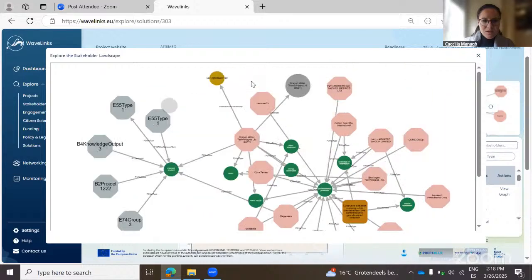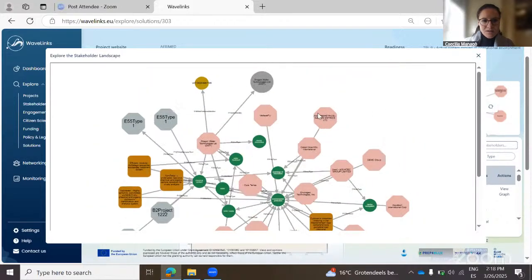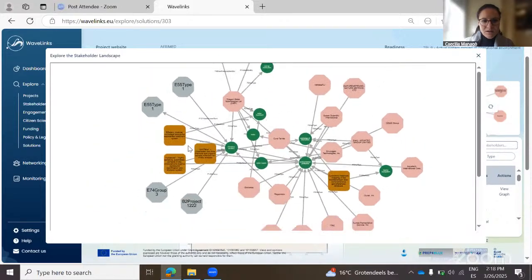And you see, for example, to this solution, there are other solutions that are connected with it. And I think that's very, very interesting to see here, these synergies, because potentially diverse solutions might have a bigger impact working together using these synergies than each one alone. But we need to know this. And this way we can then scale the impact, knowing these synergies and using them.